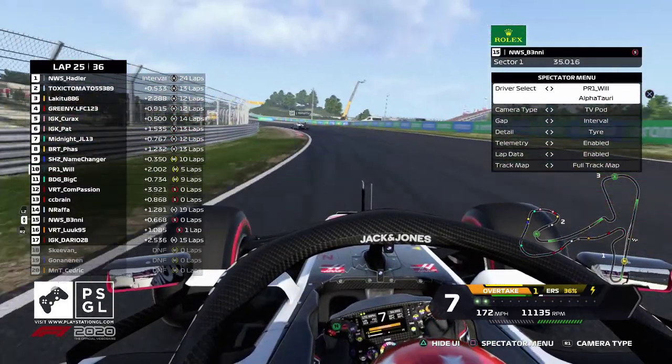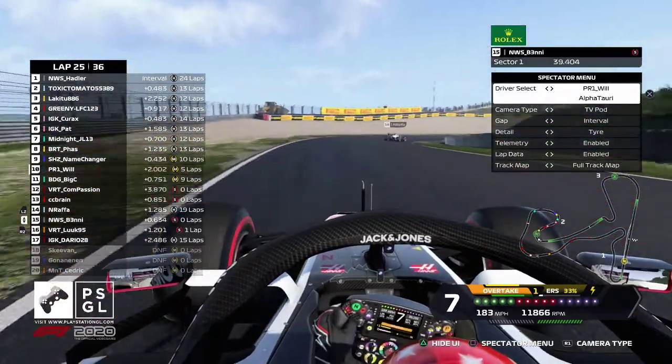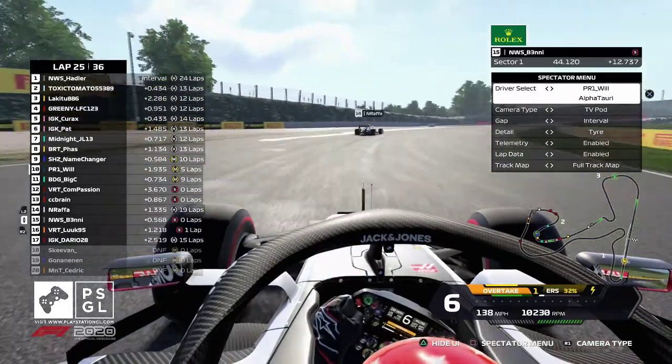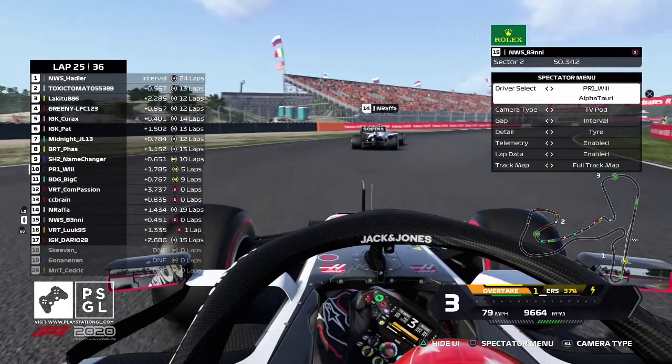But you're not going to score points unless you're in the top 10. So it's just more about brownie points and glory points for Benny now, as he is going to be fighting against the championship leader. Rafa is still going to be the championship leader at the end, but not quite so much.